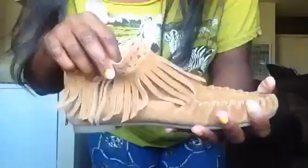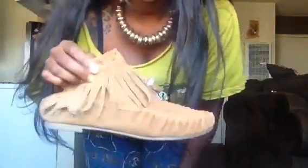Let me see if I can take one off for you. So there's the name, and here's the shoe. It's super cute, and they're extremely comfortable. I don't remember how much these were, but this is my outfit for the day. So let me show you once again. And my shoes.